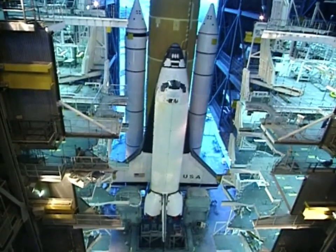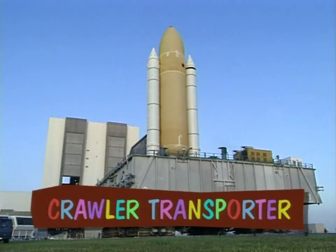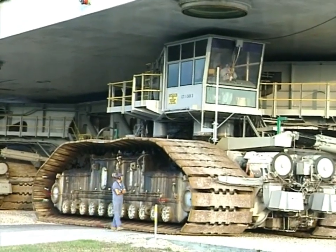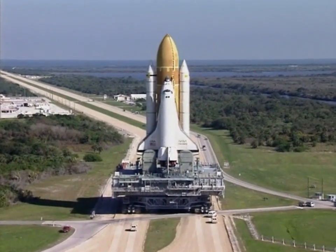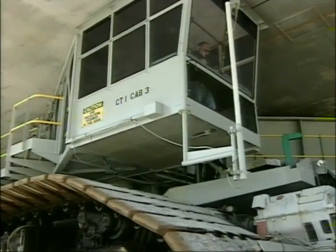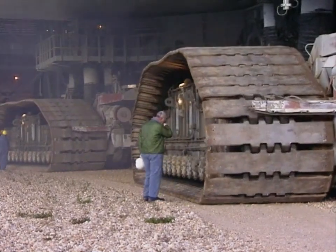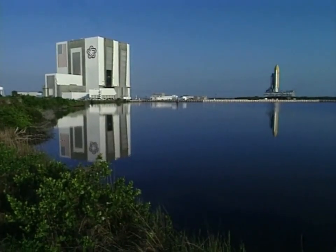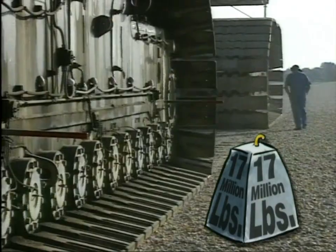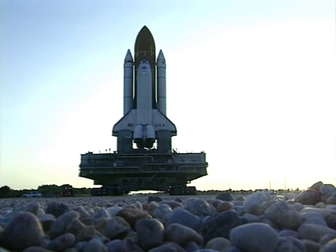The shuttle, on its mobile launcher platform, is moved out of the VAB by a giant vehicle called the Crawler Transporter. The Crawler moves the shuttle to the launch site 3.5 miles away. This trip takes 5 to 6 hours because the Crawler can only go up to 1 mile per hour. Columbia, on its mobile launcher platform, weighs over 17 million pounds. It's so heavy that it crushes the gravel into sand, so new gravel has to be put on the road every year.